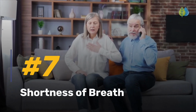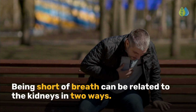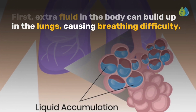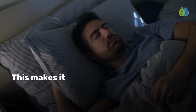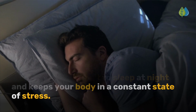Next, we have number 7, shortness of breath. Being short of breath can be related to the kidneys in 2 ways. First, extra fluid in the body can build up in the lungs, causing breathing difficulty. And second, CKD-induced anemia may also cause breathlessness. This makes it difficult to sleep at night and keeps your body in a constant state of stress.